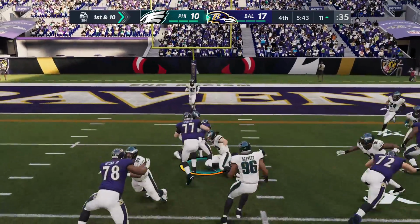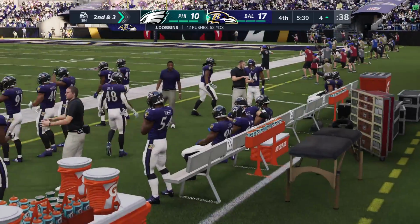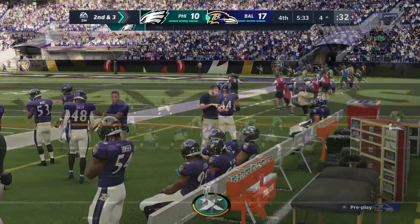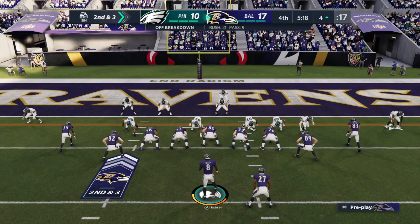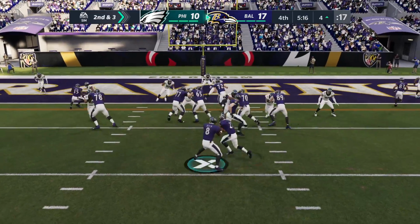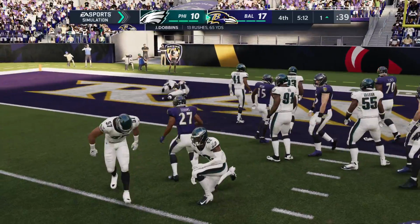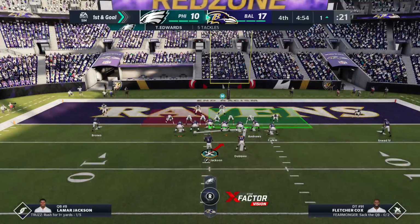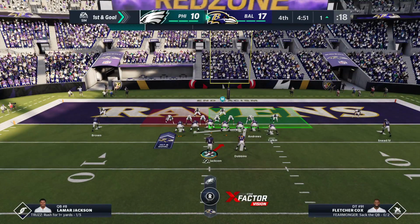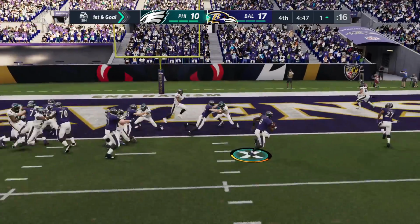Now a carry for Dobbins. And able to get him inside the 5 here, just inside the 5 to about the 4. It's a 7-yard carry to set them up with a 2nd and 3. Another run here with Dobbins. And he'll be brought down right on the edge of the goal line at about the 1-yard line. That's good. It's a 3-yard pickup, and that sets up a 1st and goal at the 1-yard line.